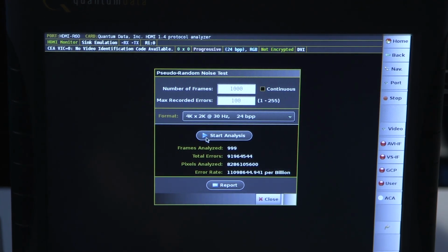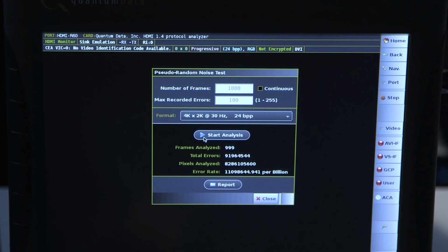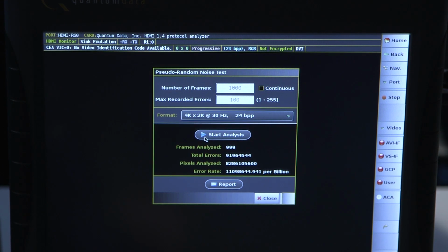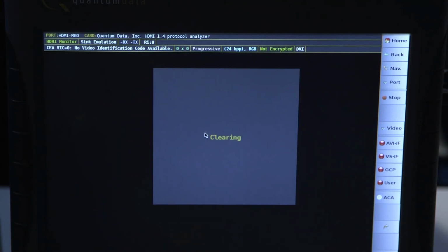At this point, on our first run, we have about 110 billion per billion. Yeah, we have more than one. We have lots of alien crosstalk. There's a lot of bad stuff going down right now.